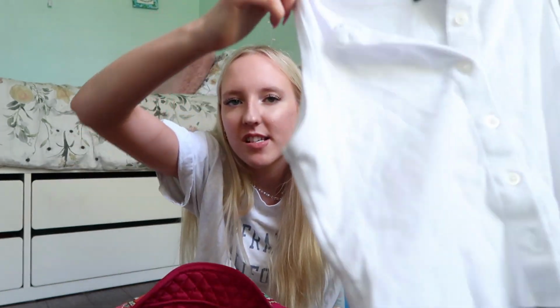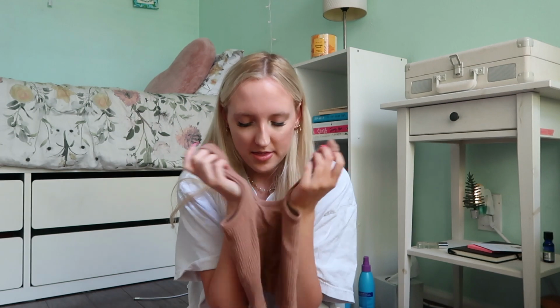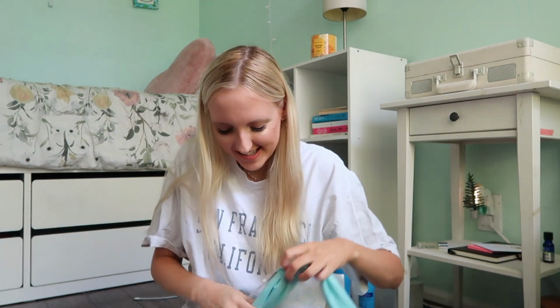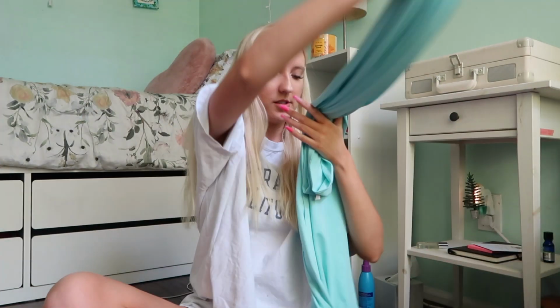Anyway, next is this button up white tank top, super basic, plain. It's just this beige top. I think I'm going to wear it on the plane. I think it's cute and very comfortable. Next is this top. Very cute on. It just looks like a piece of string. And just another plain black top.